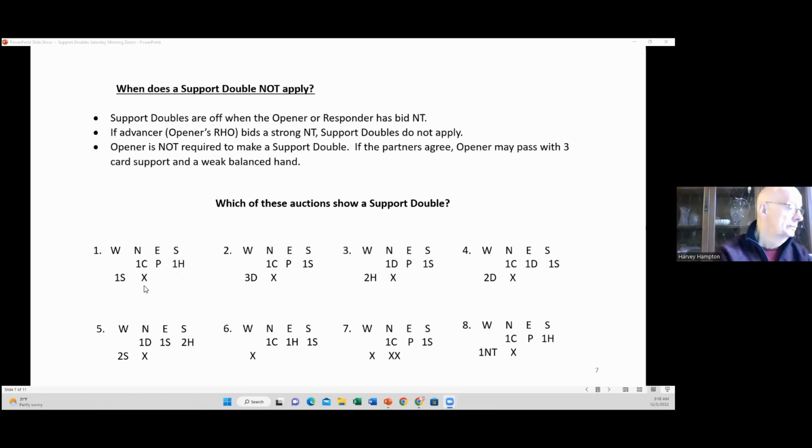Number 2. 1 club by north, 1 spade by responder, 3 diamonds by west, preemptively. Double by north. Is this a support double? No. Only by partnership agreement, right? It would show extra values by opener.